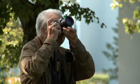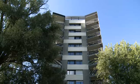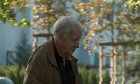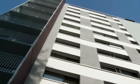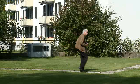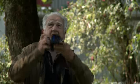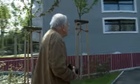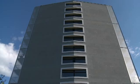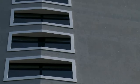Urs Widmer can still remember the original high-rise building in Winterthur. He knows the town like the back of his hand, having been mayor of Winterthur from 1966 to 1990. He's now a keen amateur photographer and town chronicler. This building made a lasting impression on me because it symbolizes the town of Winterthur and its aspirations to become an industrial base.